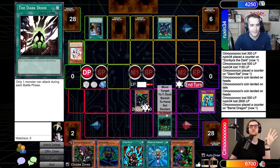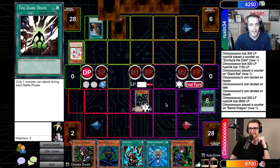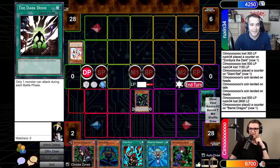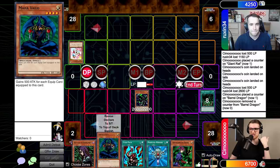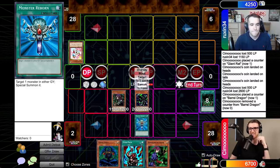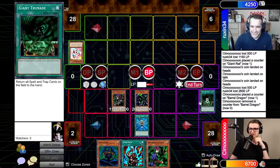There we go. And okay. Giant Trunade's from starter deck Joey, sir. So don't get too crude. I knew it had to have something in there. Okay. Yeah, it's not bad. I will go ahead now and wrap things up because I have plenty of things we can do here. I can just run out a Witch of the Black Forest, Monster Reborn, anything, and that is game one, my friend. All right. Okay. It's fine.